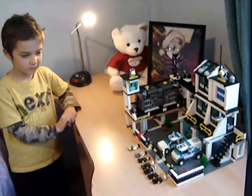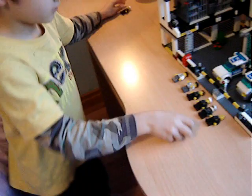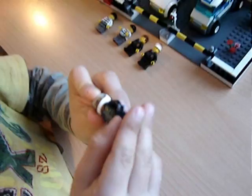This guy here has a beard, police hat, police suit. This guy here has a shorter beard. I think he's smiling. And then he has another police suit. It's the same. This guy here has a visor, he opens up, like glasses. Over here he has zippers and a walkie-talkie.